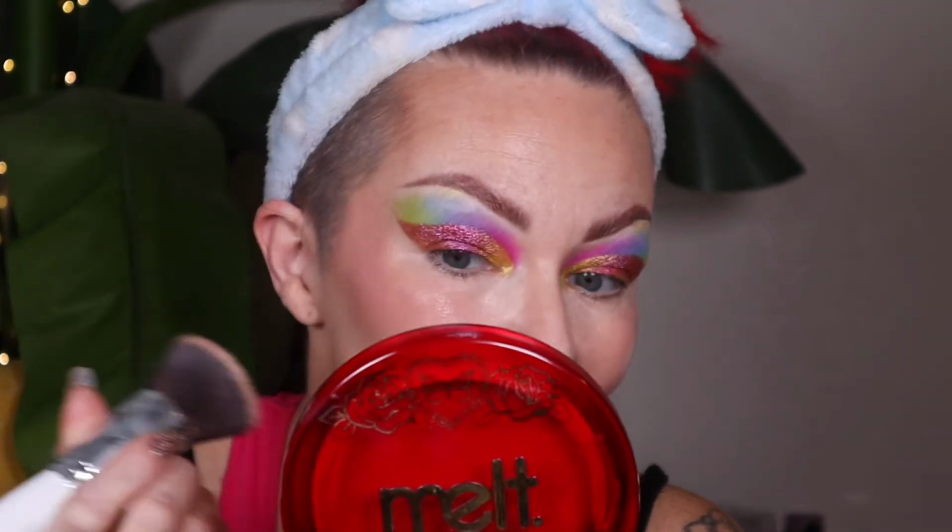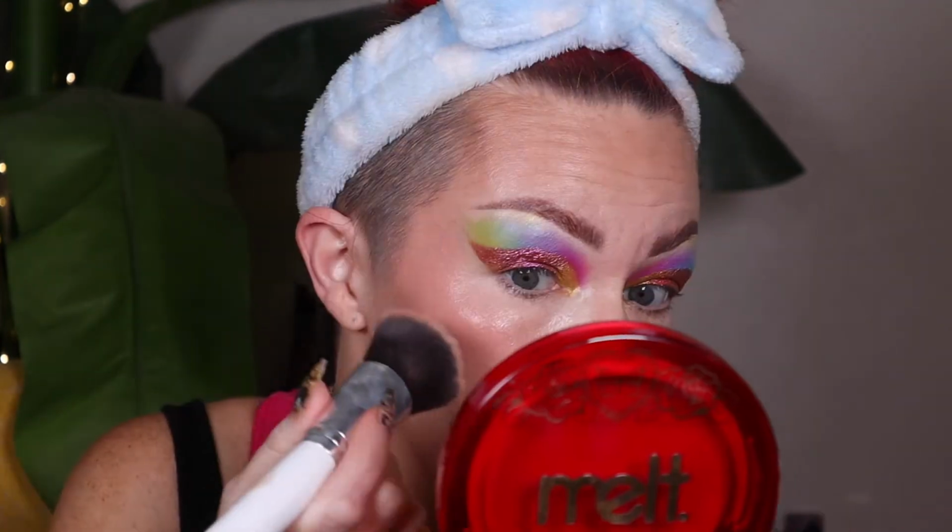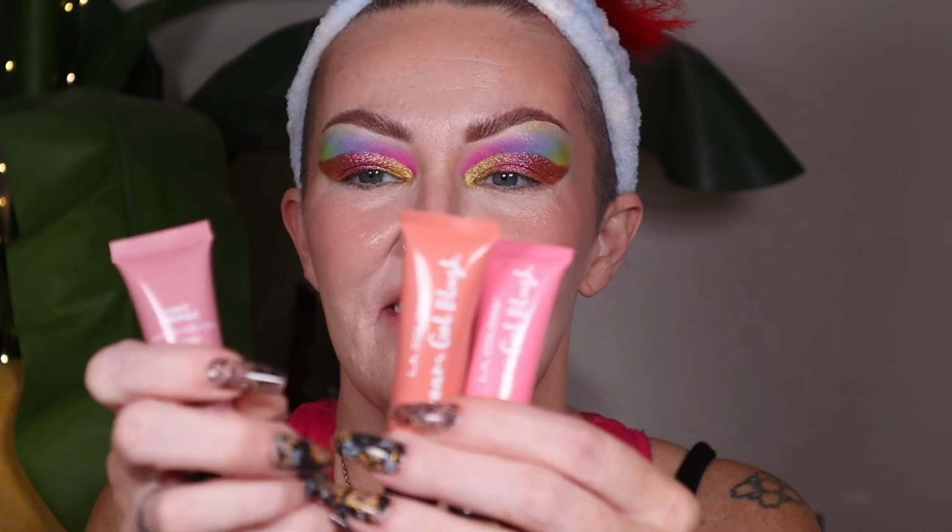This is Dollar Tree, y'all. Now, I don't know how long this will last. But I do know my LA Girl cream blushes, they last all day and they're made by the same company. So I'm gonna take this across my cheeks a little bit and my nose. I love that. That's adorable. Okay, yay. I will update you about these because these were new at my Dollar Tree and I am excited to keep trying them.